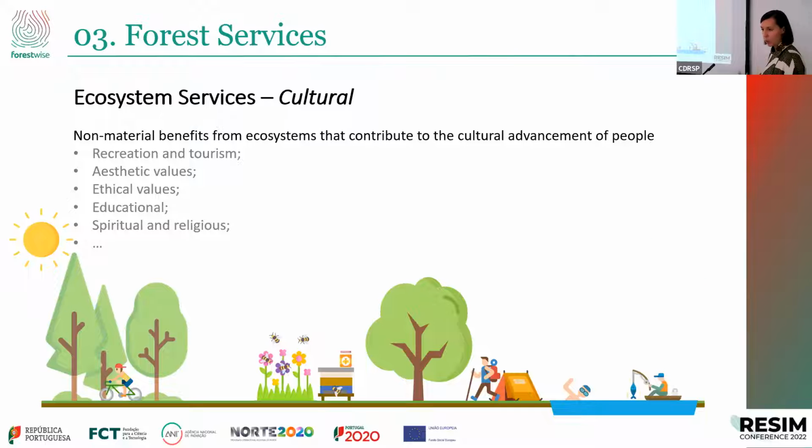So there's also this cultural aspect of the ecosystems that is related to recreation and tourism, to the aesthetic values, the ethical values, education. So it's also a space for us to enjoy, and that is also an ecosystem service.